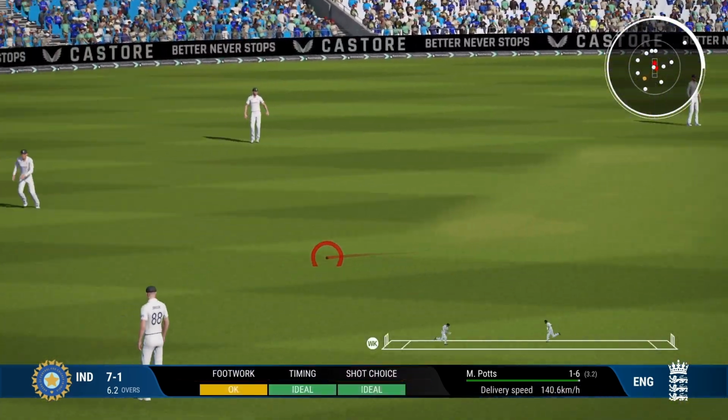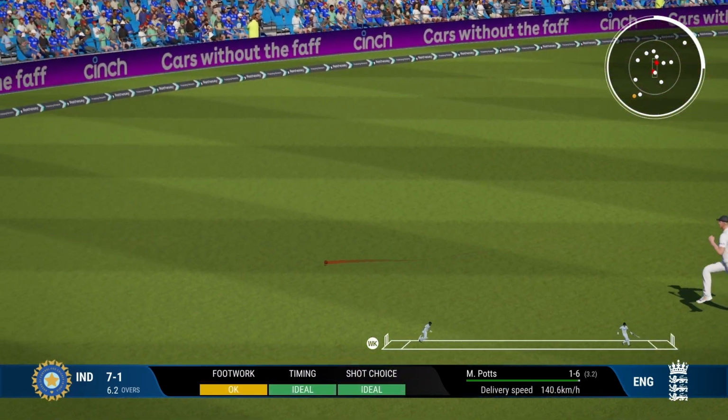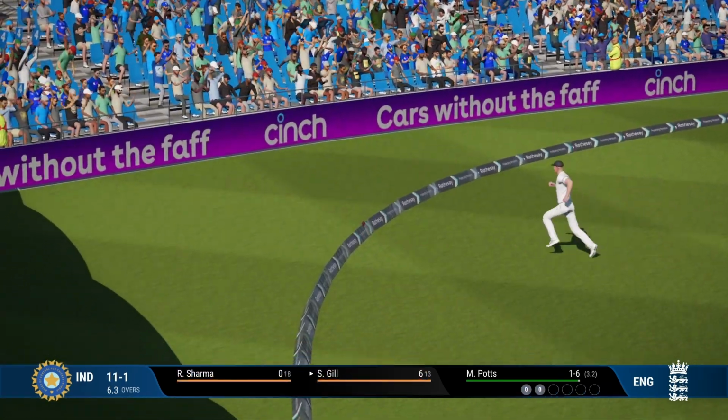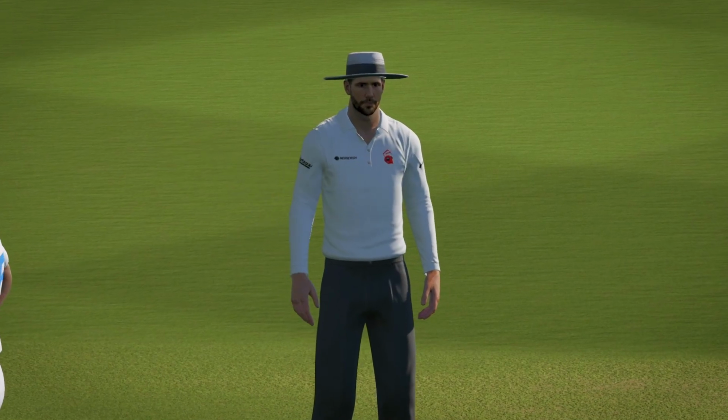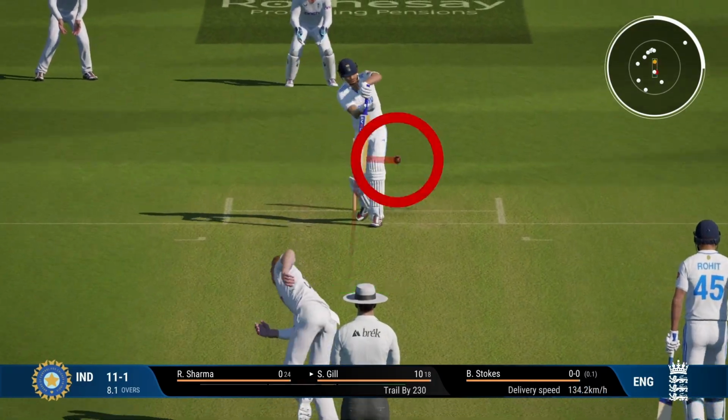Full driven, inside out drive. I don't know why he moved that much. Oh, this ball might actually run away. Yes, it has. It didn't look like it was going to go away before, but in the end it just picked up speed out of nowhere. That's been flicked.